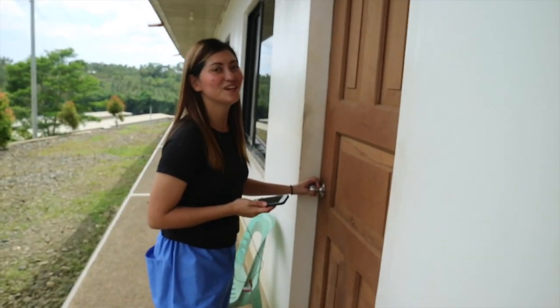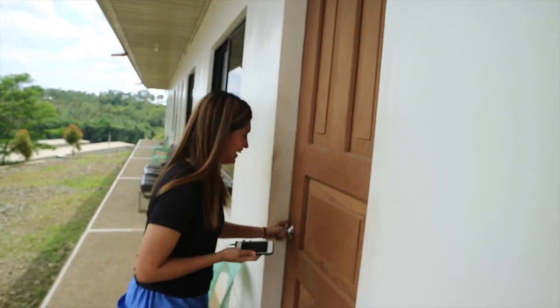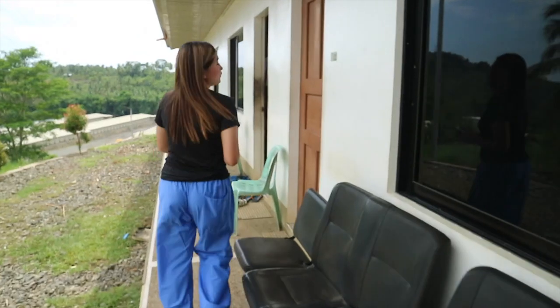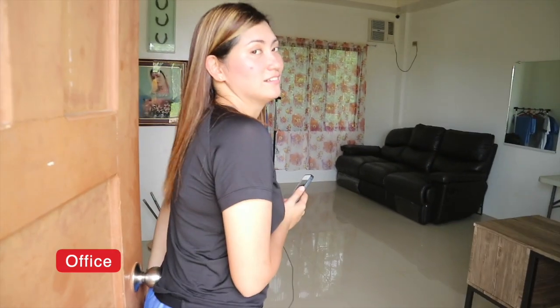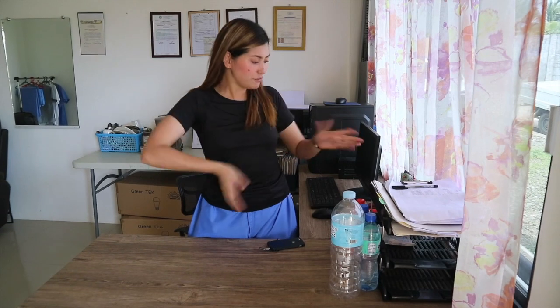This is the operations manager room. Ay, lock pa na. So yung next room, this is our office. So, ayan siya. Same size dun sa aking room, no? So, this is where I do all the paperwork, like yung mga payroll, yung monitoring ng feeds, ng mga mortality ng mga chicks. So, everything, all the paperwork, dito ko ginagawa.